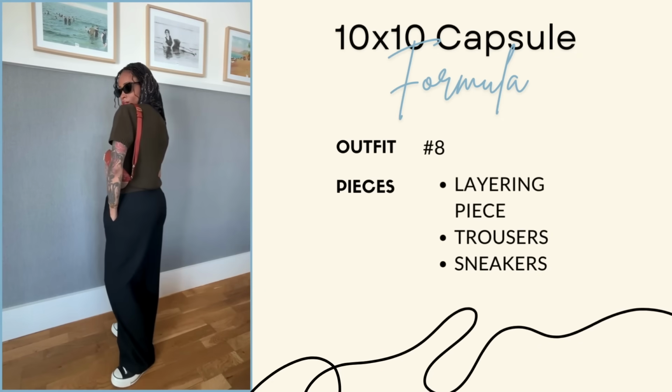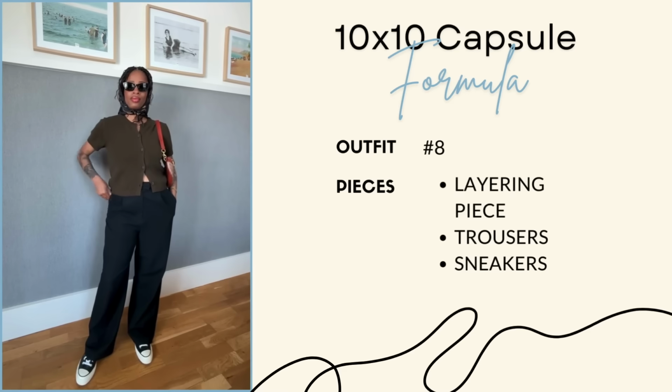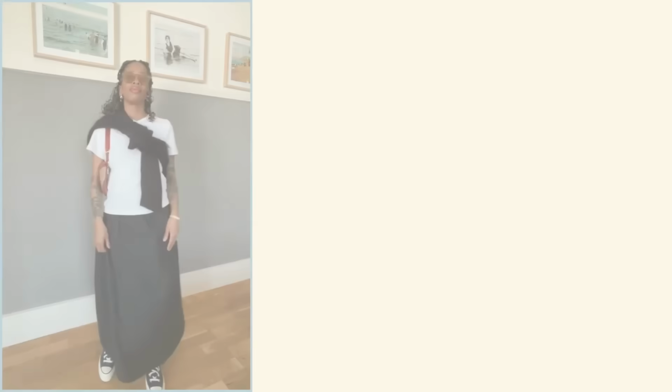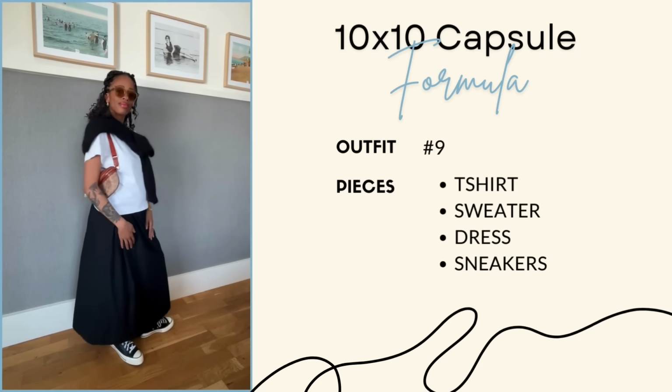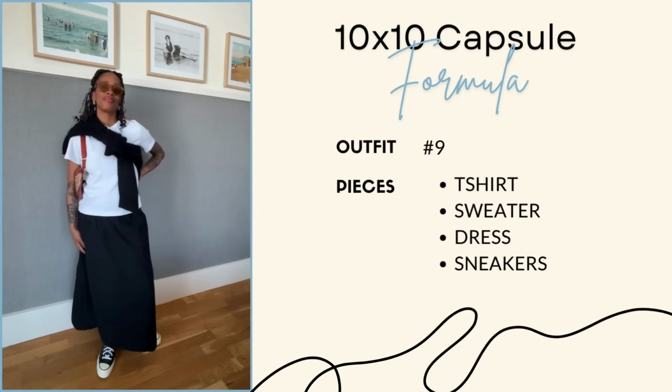Here, I wanted to wear the layering piece again, and I wanted to dress the pants down with the sneakers, and I thought it was a cute look, and I put my scarf on for those windy days. In this easy breezy outfit, I'm wearing my skirt with my t-shirt and my sneakers. Just a cute and casual outfit. Loved it for when we were walking.